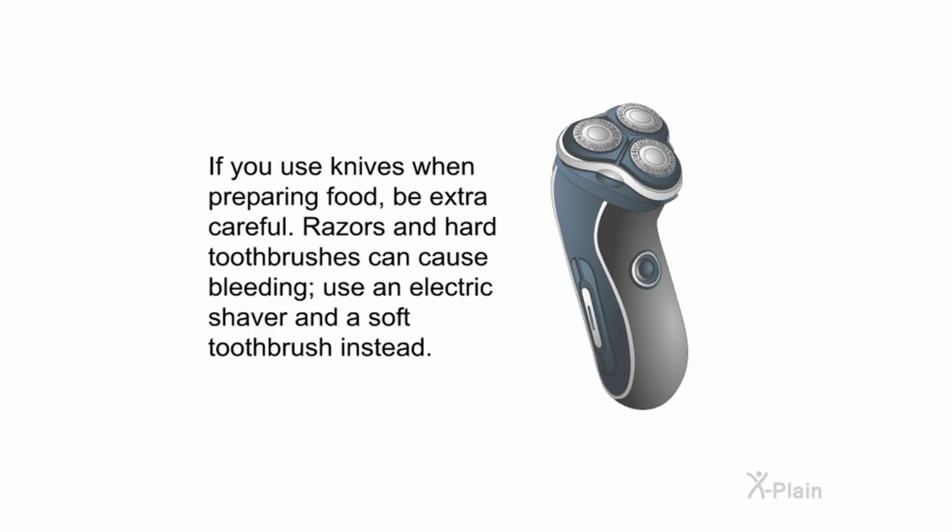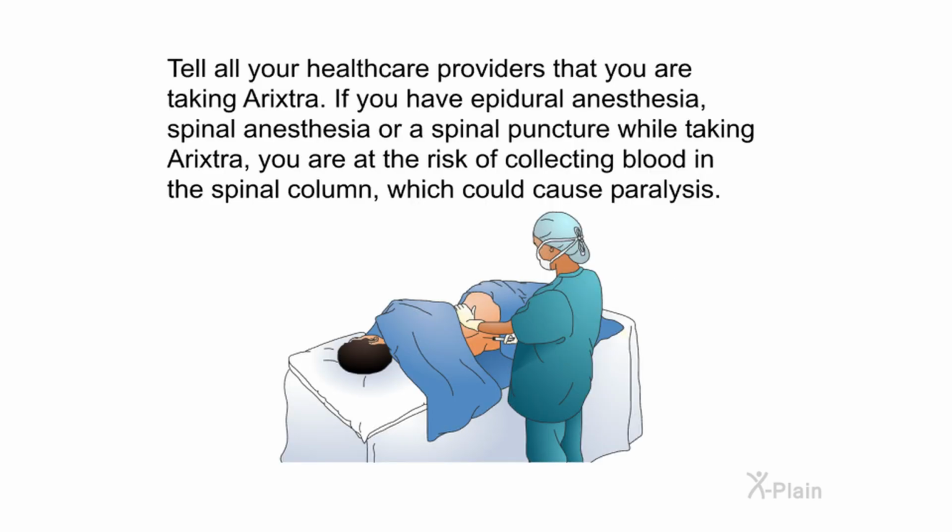If you use knives when preparing food, be extra careful. Razors and hard toothbrushes can cause bleeding. Use an electric shaver and a soft toothbrush instead. Tell all your healthcare providers that you are taking Arixtra. If you have epidural anesthesia, spinal anesthesia, or a spinal puncture while taking Arixtra, you are at the risk of collecting blood in the spinal column, which could cause paralysis.